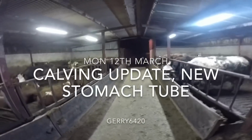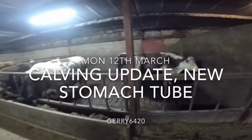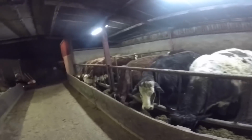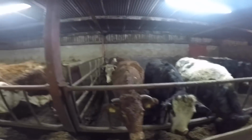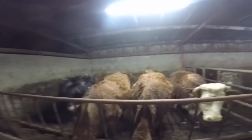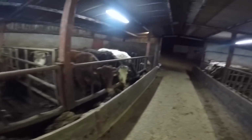Good evening, everyone. I've just finished feeding up and doing the few chores around the yard, and I'm just checking the cows. I said I'd make my video when I had everything more or less done. As you can see, cow numbers are getting very small now at this stage. We've only got 14 cows left on this side here.